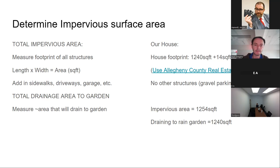And then you want to figure out the total drainage area to the garden. So you're thinking, how much do you want to take? If you're just taking from your house, and not your garage, or just your house and not your driveway, let's identify that. For us, our house footprint is 1,240 square feet. So we've decided that if we're going to try to do 100% drainage, then let's plan for that. If you don't live in Allegheny County, your county's real estate tax or property website might be able to clue you in, because this is some of the stuff that we get taxed on, so they would have a pretty accurate view of that.